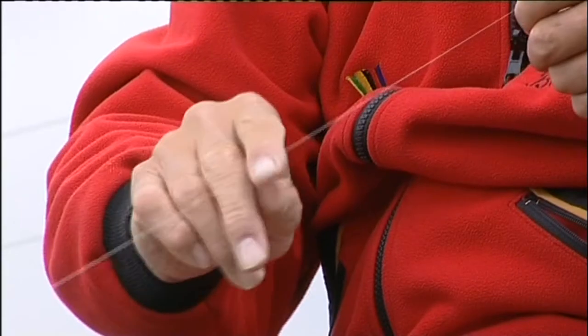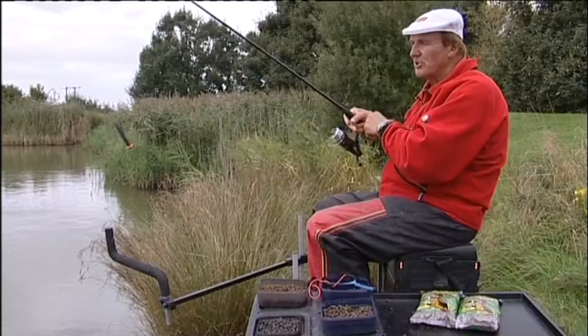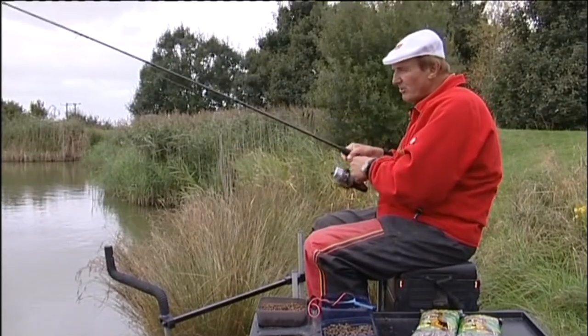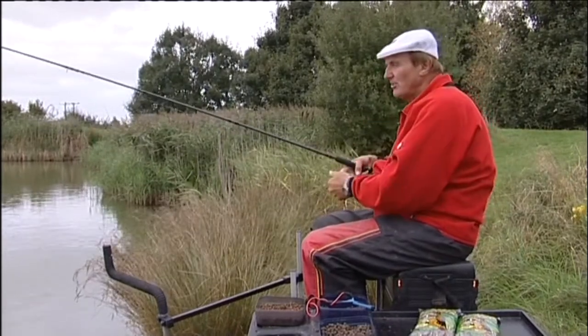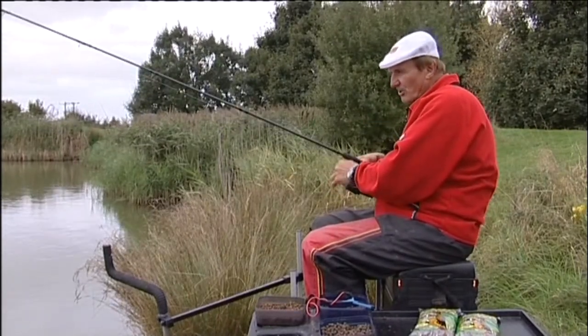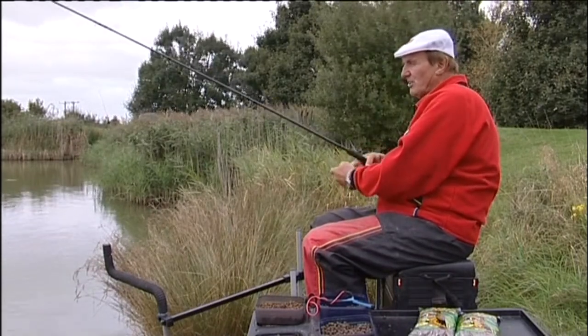I've got a hook length, then a swivel, and then up to the main pellet waggler, which is a mushroom shape, and because of the shape, the fish can hook themselves. As they go to grab hold of the bait, it offers a lot of resistance near the top, and the fish can easily hook themselves.